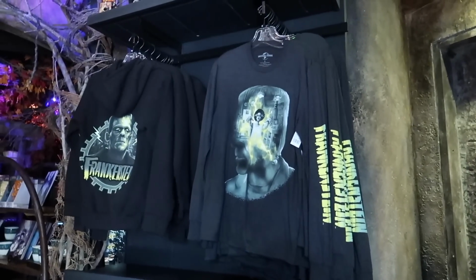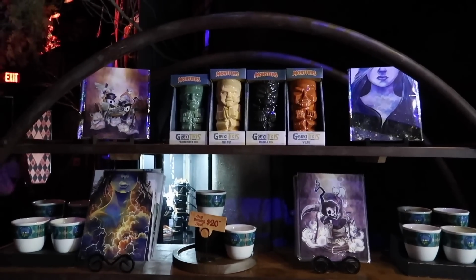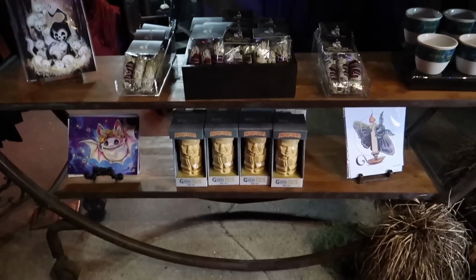I don't see any Mardi Gras merchandise in here, but let's investigate. It's all Universal Monsters merch, which hey, we love. Oh, they have those classic Monsters tiki mugs, geek tikis, those are cool. So there's no Mardi Gras overlay in here yet. We'll see if they do anything, but again, if it stays like this forever, I think we'd all be happy.